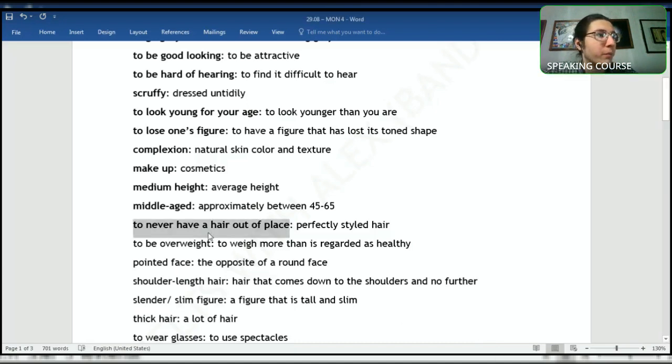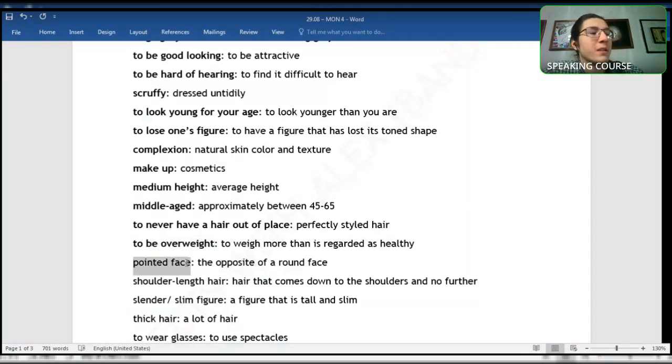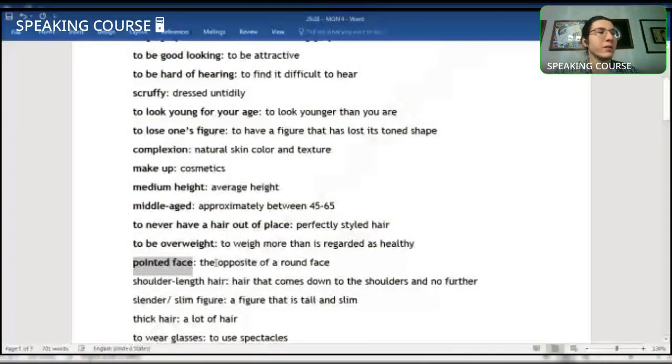Next is to be overweight. This is somebody who has more weight than is healthy. Like, you know, if you're a man, then it's like over 100 kilograms, I think, something like that. That's overweight. Next is a pointed face. There's two types of faces. One is like round, like a circle, and one is like long. That's a pointed face.